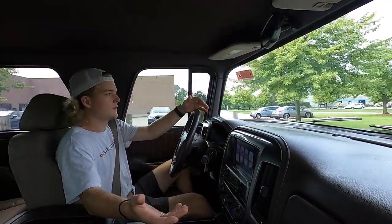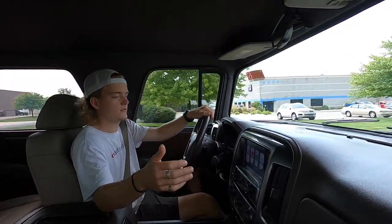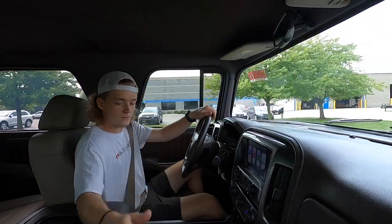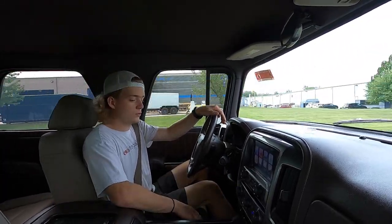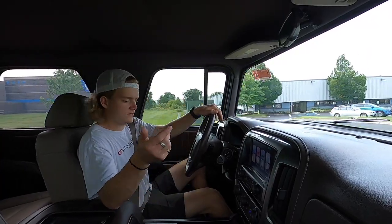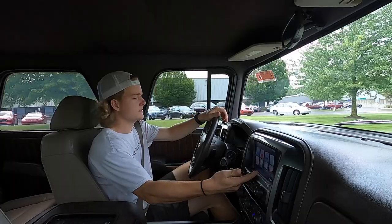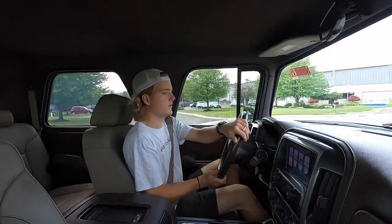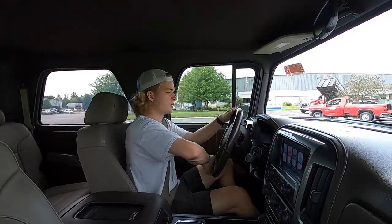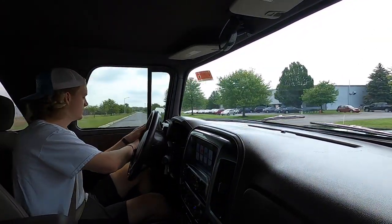And then, obviously, as you can tell in the interior, it's got the full 2016 Chevy Silverado interior, as well as the seats and center console. The power seats do work, heated and cooled seats, I believe they're cooled. And it's got a nice display right here with factory nav, audio, climate control, all that good stuff. All the gauges appear to be working. Four-wheel drive.